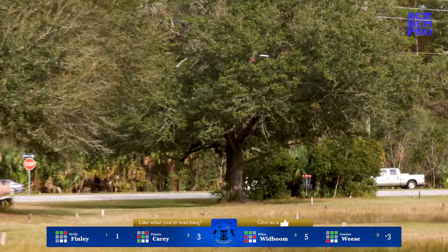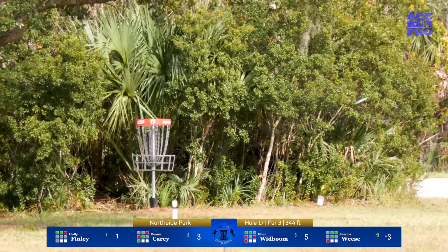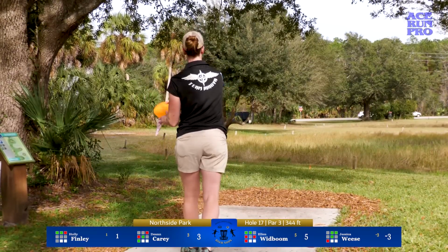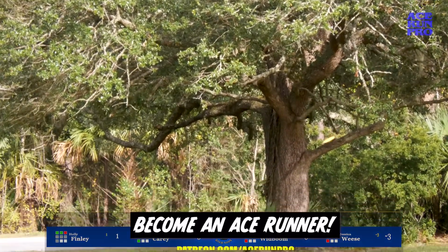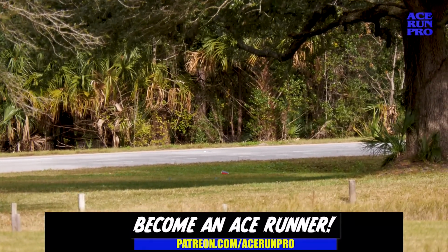Weese opting for the backhand, getting some nice turn on this and some finish. And she is going to be just past the pin. Beautiful shot there. Trusting the stability at the end of that disc to bring it on back and avoid the out of bounds on the right. Widboom pitching her drive right up the gut there.